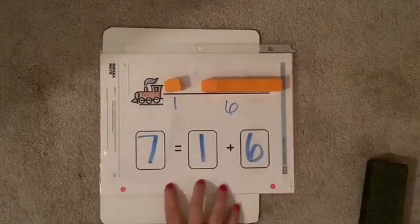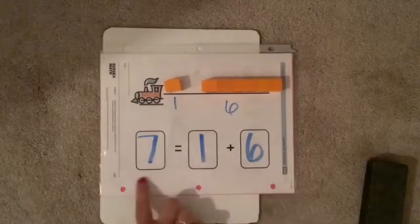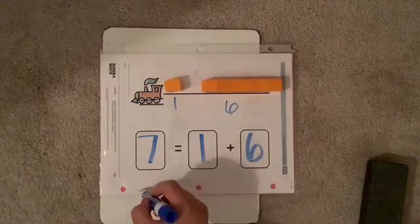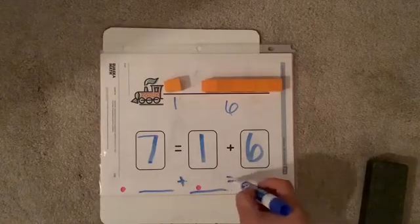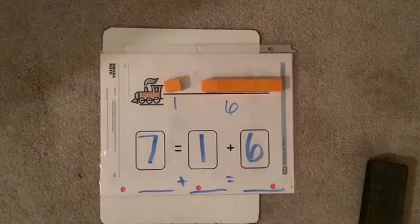Do you think I could flip this to make a composition story instead of a decomposition story by moving my numbers here? Totally. Instead of starting with my whole, this time I'll start with my parts that are stuck to that plus sign, and then I'll leave my whole at the very end. Remember, I have to move the signs if I'm going to switch the numbers. If I don't move the signs, it just won't make sense.